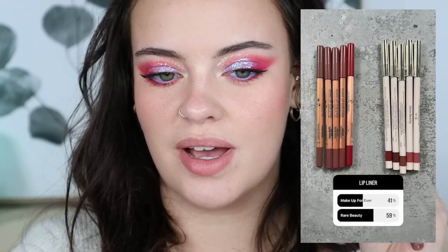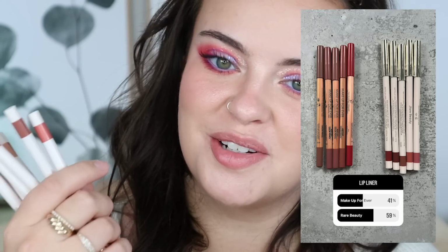For lip liner, it was the Makeup Forever pencils. I got a few new shades, so I was kind of hoping for these against the Rare Beauty lip liners, and I kind of just gave it away, but the Rare Beauty lip liners won with 59%. Which I think came in handy because there are some peachy shades in this line, so I think it'll suit the look a little bit better. I'm looking at Lively and maybe Creative. Yeah, I feel like those ones might work with this. Probably this one, Lively. Let's give them a look. That one's Creative and that one's Lively. Let's go with Lively.